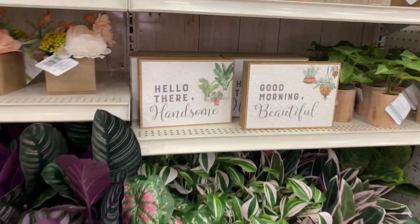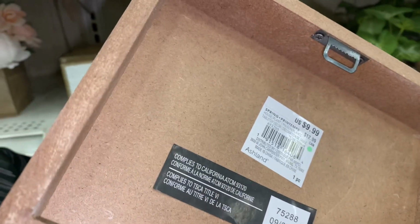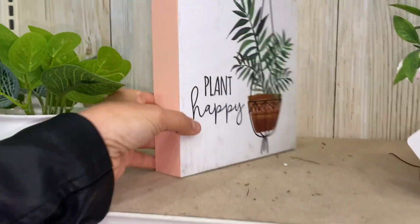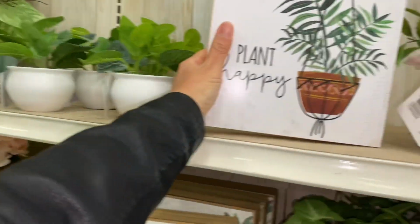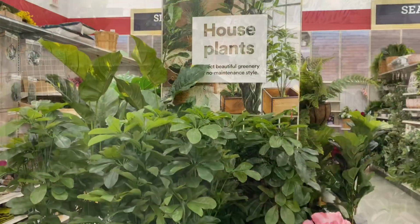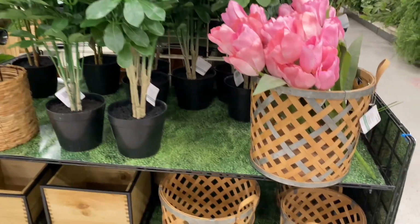Oh, more. Look how cute. Hello there, handsome. Good morning, beautiful. Do you guys talk to your plants? I sometimes do. $9.99. So about $6. I like this one. Plant happy. Yay. I love these. If I had more wall space. Definitely stepped up their game this year in 2021 with house plant decor stuff.